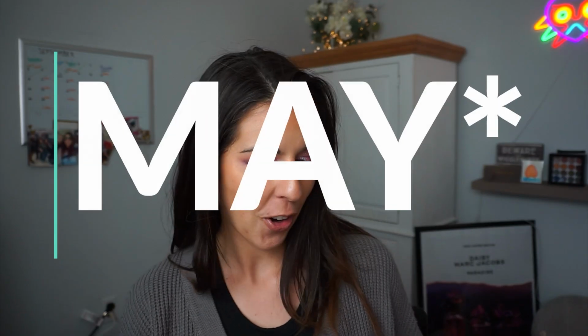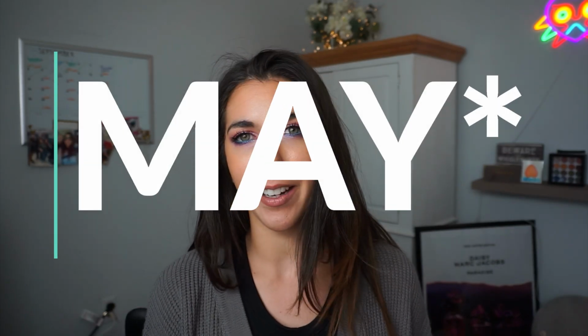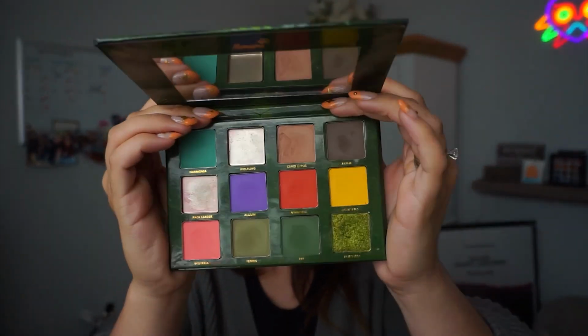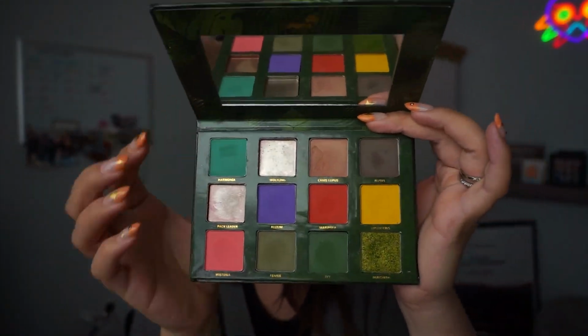Moving to March, we finished No Pan Left Behind in 5 palettes. First one being the Feral palette. Now, I do have a couple shades finished in this palette, which is very exciting. Now, I will say this is not my favorite palette. It's just kind of a jumbled color story.